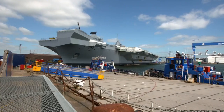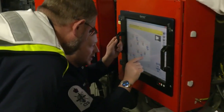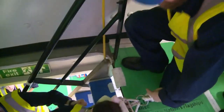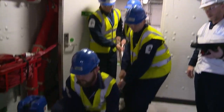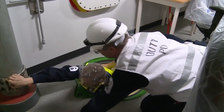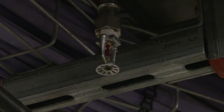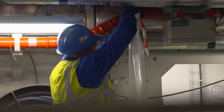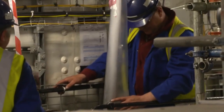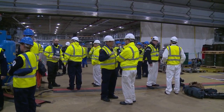A world beater maybe, but over the next few months, the focus is all about proving the ship's safety. Emergency escape routes must be put to the test. Quick access to clean air is essential in the event of fire and smoke, especially from the deep lower decks. Quick as you can, shipmate. Sense of urgency, my son. The ship's flood and fire sensors have to be checked, and all 14,000 sprinklers individually tested. He's seen the carbuncle and he's pricked it.